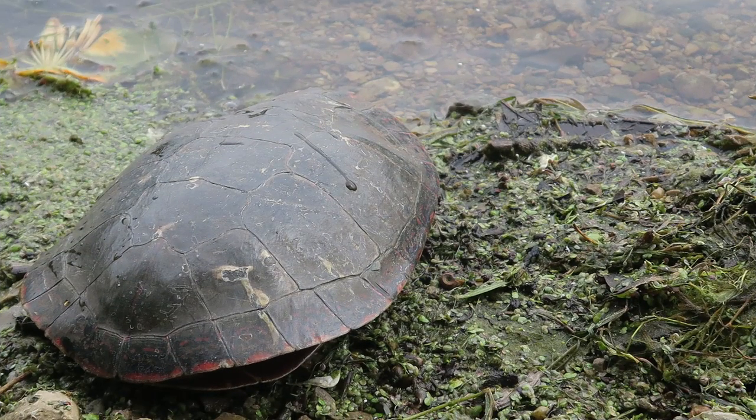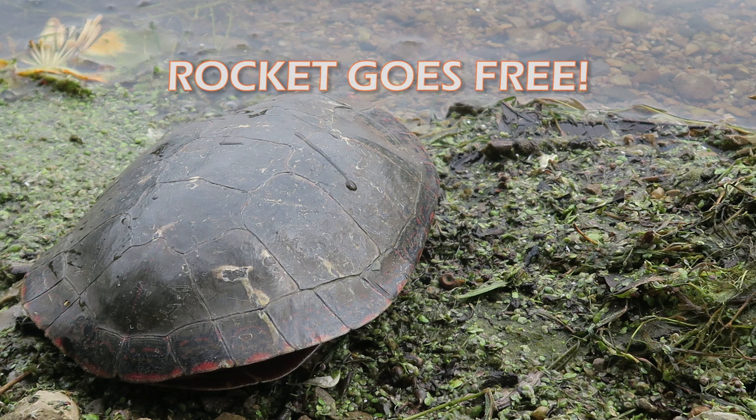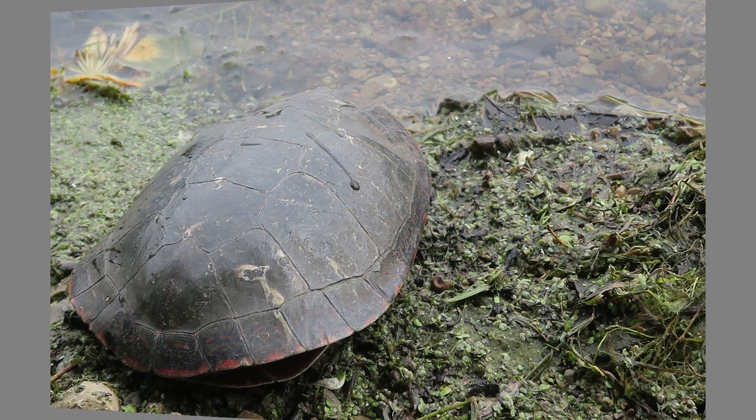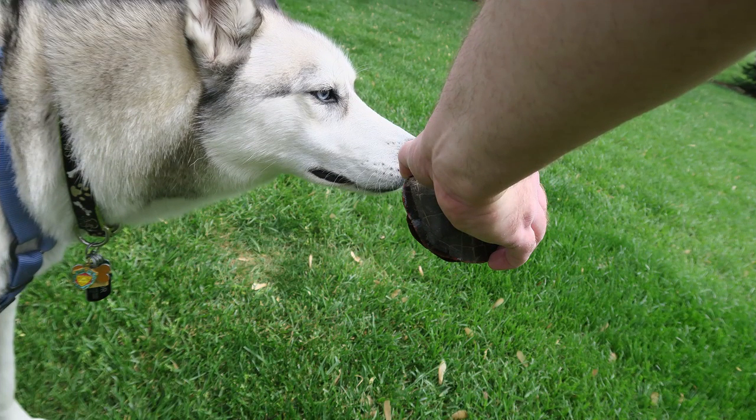So this is the last picture I have of Rocket, and this is over at Sharon Woods where we let him loose. They had a giant lake there where he'll be able to find other painted turtles. Really what it came down to is Rocket required a big tank in order to be happy. Actually, probably happier free anyway, but if I was to keep him in captivity, he really requires a much larger tank than I had. And I didn't think it was fair trying to keep him in that crammed little fish tank that I had had.